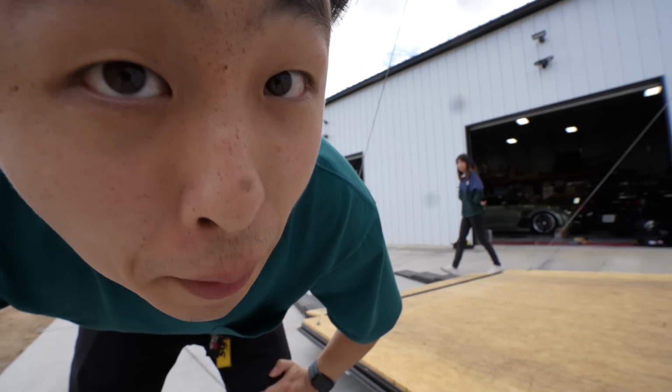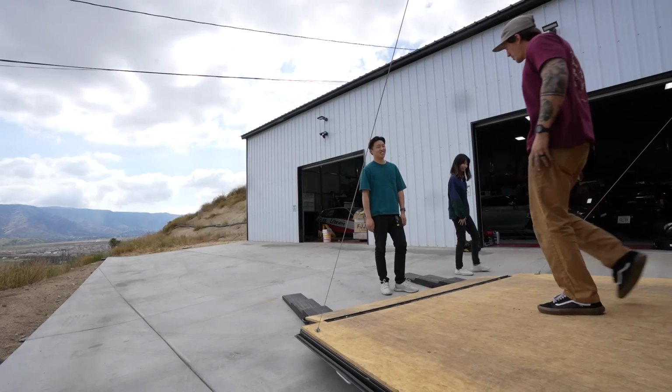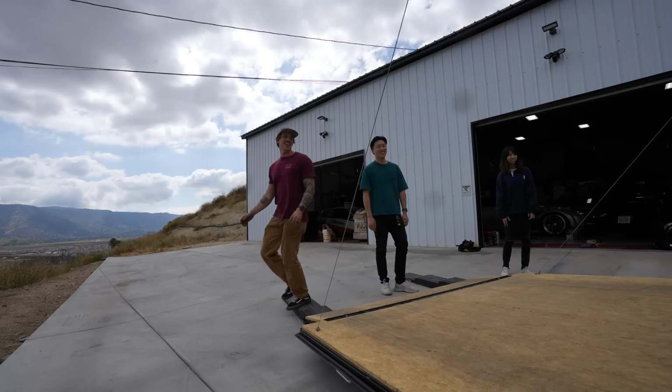That's a funny little pipe you got back there. Sexy car. Oh yeah, brother. Yeah, nice pipe. Yeah, like a little pea shooter.